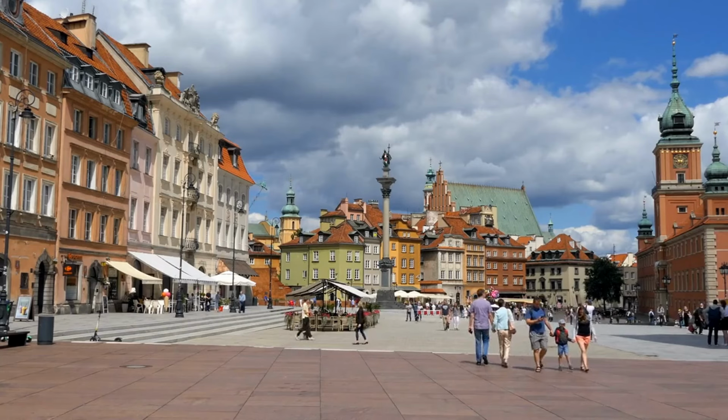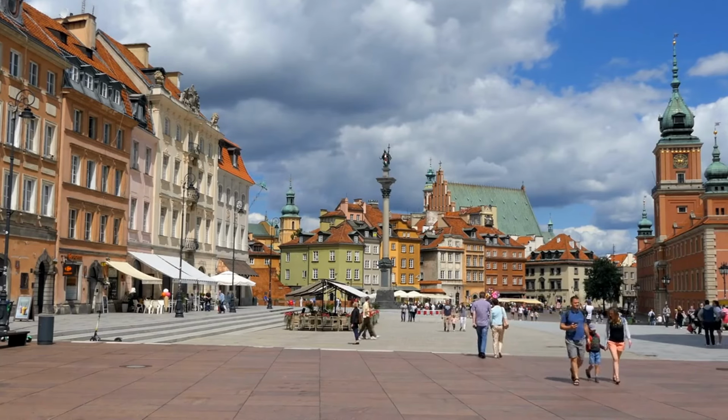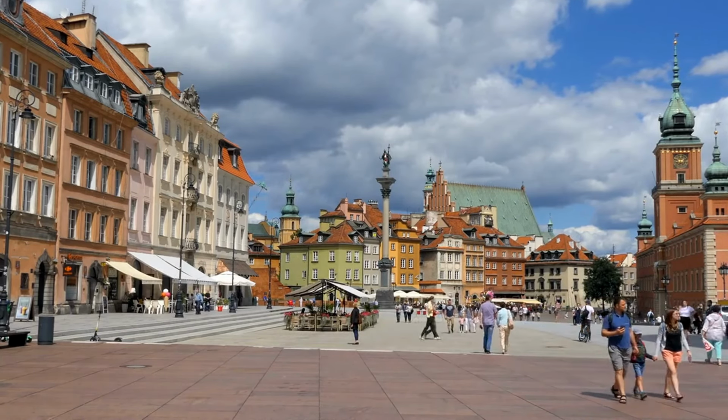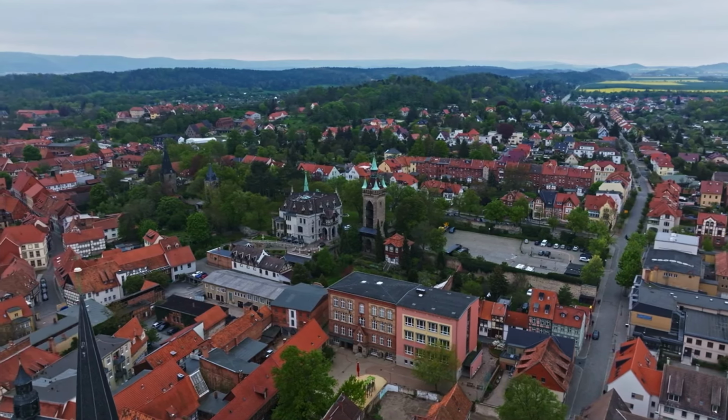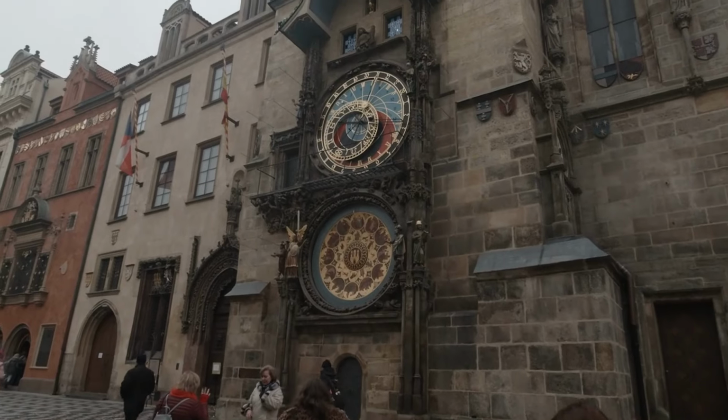In the next few minutes, we'll explore why Quedlinburg is a UNESCO World Heritage Site and uncover its significance in German and European history. You'll discover breathtaking landmarks that have stood the test of time for over 1,000 years. But here's the real kicker.